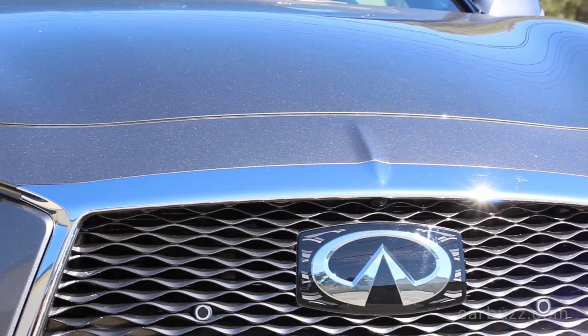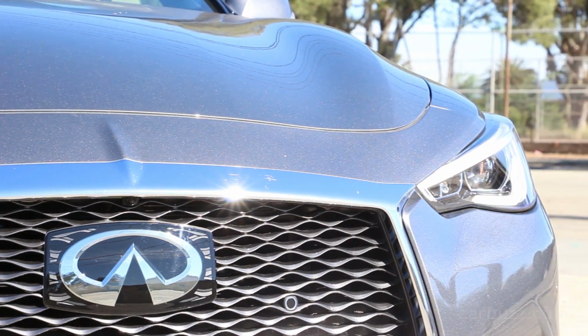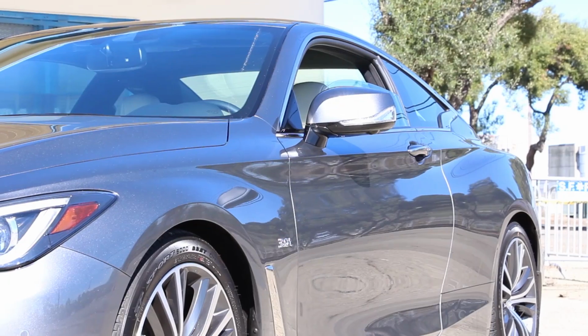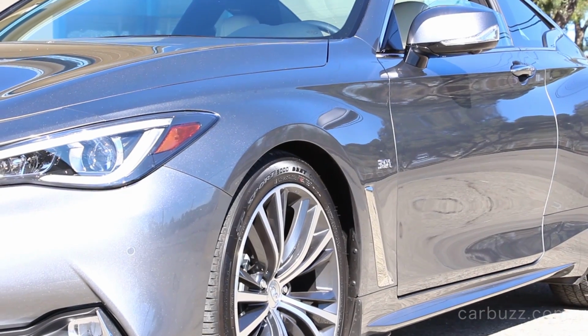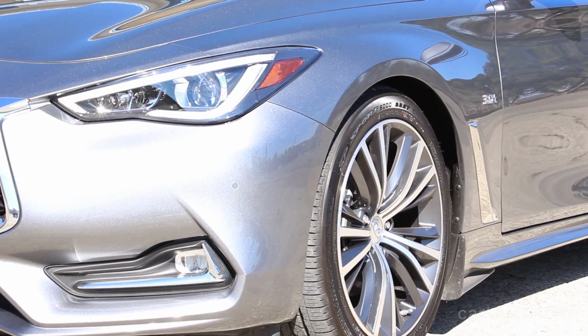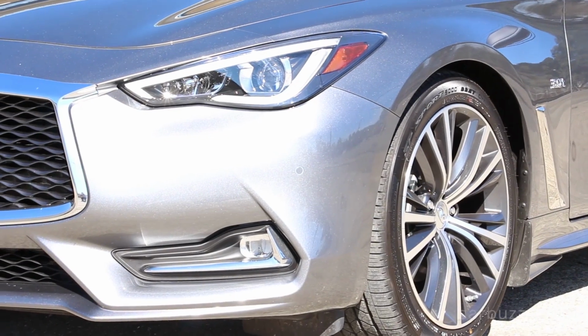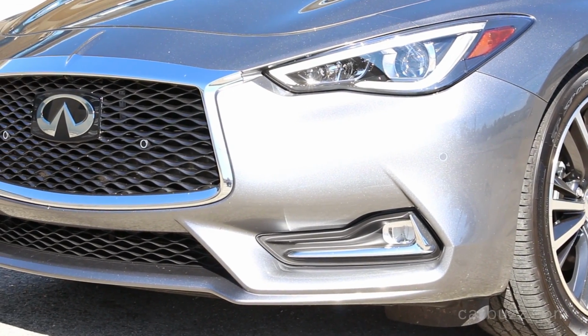But as I was saying before the engine startup there, this only debuted earlier this year, early 2016 at Detroit. It's just arriving in dealerships, and it is the second generation Q60. In fact, this kind of replaces what was the previous G37 coupe from a few years ago. That was actually renamed the Q60. And then you have this one right here, just to get everything straight.